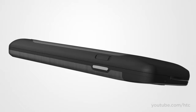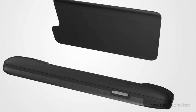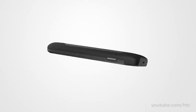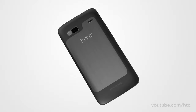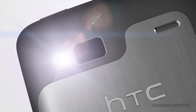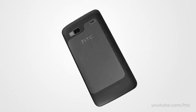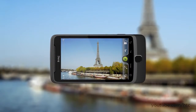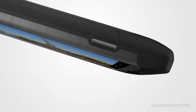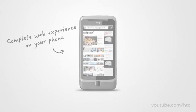On the reverse is the hinged backplate that gives you convenient access to the battery, the SIM, and the micro SD slots. There is also the 5-megapixel camera/HD camcorder with built-in flash, so you'll never find yourself cameraless again. And to guarantee that you can take the shot quickly, we've added the dedicated shutter button. Now, let's take a closer look.